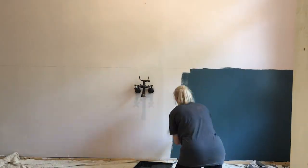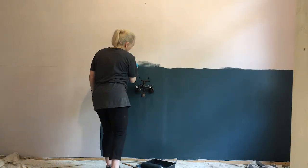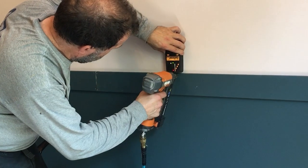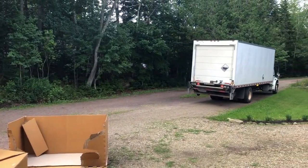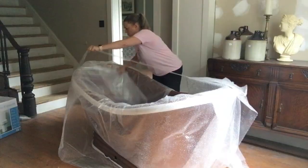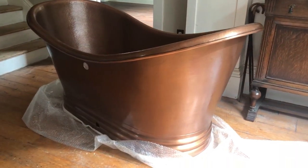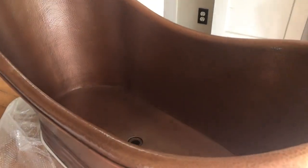It was now time to start the exciting job of transforming the ensuite bathroom. Again, I wanted to use the dark blue on the base of the wall, and then create paneling pieces to give it a really antique look. Then the big day arrived because our copper tub was delivered, and I was so excited. This was to be the centerpiece of this suite, and I couldn't have asked for a better piece to create something special for this room.